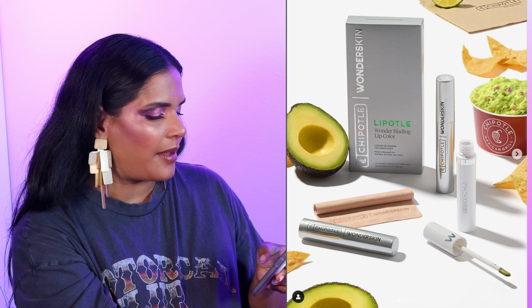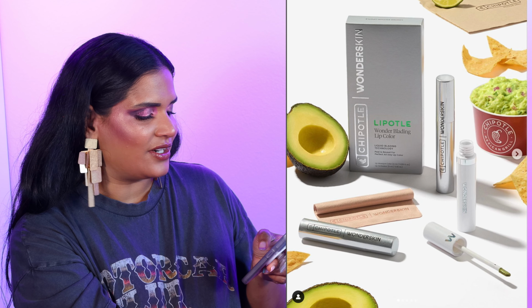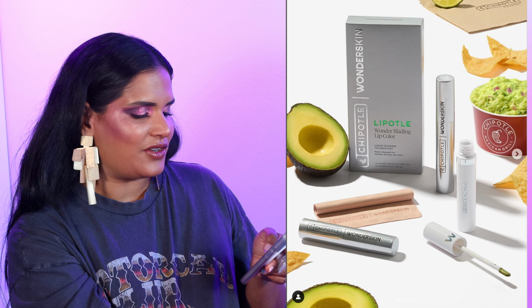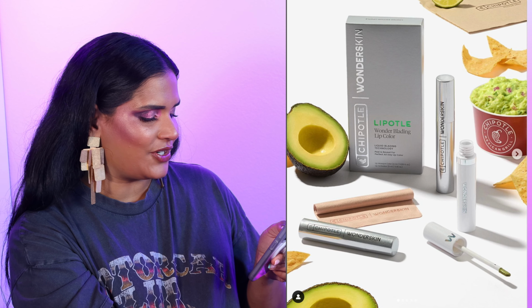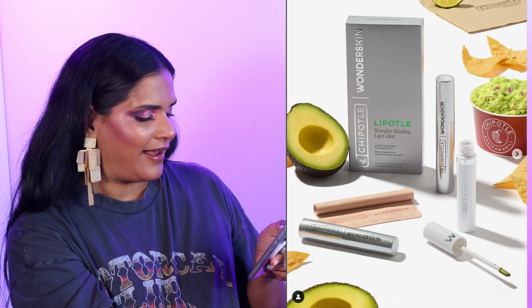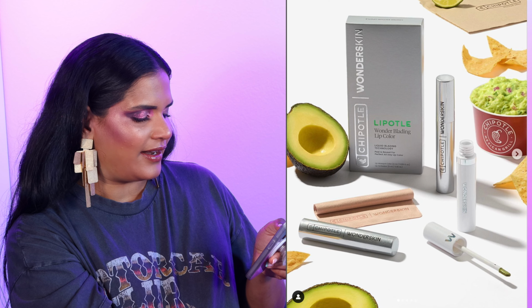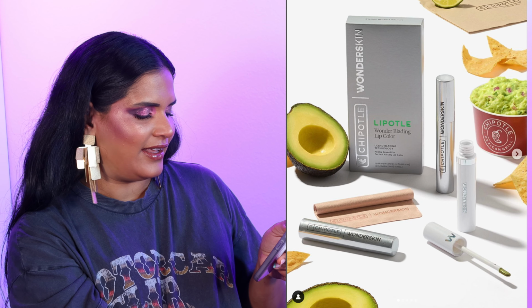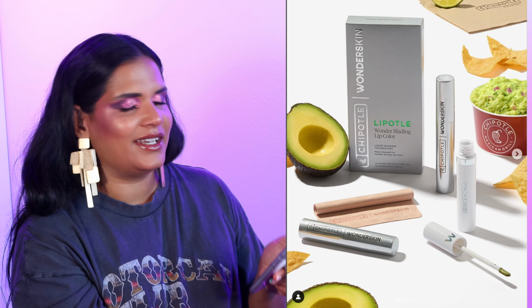Next, we have a collab between the brand Wonderskin and Chipotle. So this is a celebration of National Avocado Day with a new lip stain color. I'm low-key wondering if this is like a really bad April Fool's joke, but they have a green lip. And it says that it is inspired by guacamole and green foil. And I guess you can peel it off and it leaves a rosy nude stain. So that's interesting. I mean, it's gimmicky.